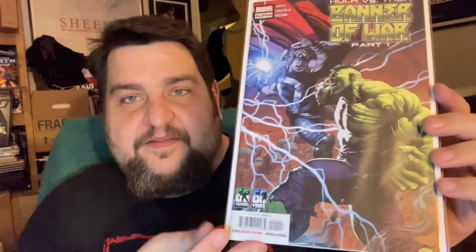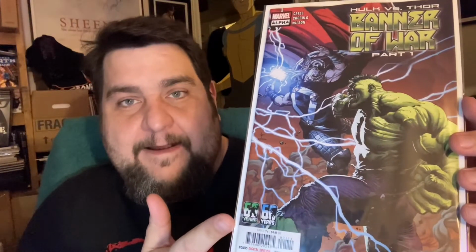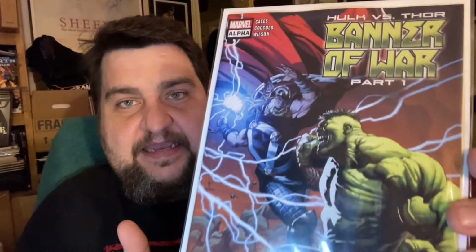I got 2. This is Hulk versus Thor, Banner of War. For all you that like to rhyme and not spend a dime. This is Hulk versus Thor Banner of War Part 1 Alpha. This is cover A by, I don't remember who did that. Is it Jeff Shaw? I don't remember. Anyway, or is this Jeff Shaw? This is cover B, the wraparound variant.